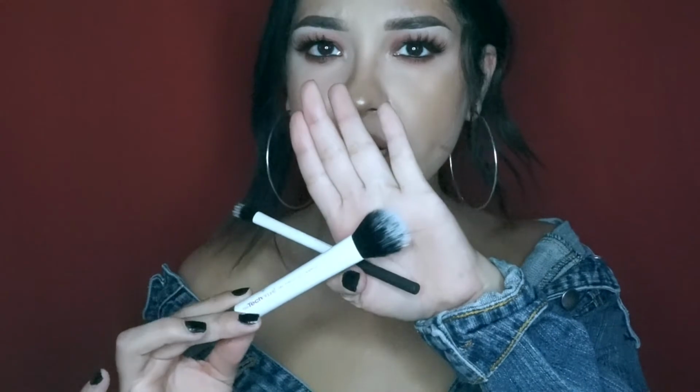And I also have this one, called the dual fiber face brush, so that one's really good. This one is the contour brush, so this is a little bit smaller, and this is really great for contouring. That's basically the only thing I have used it for, to really contour right here with cream, like my cream bronzers or anything that I like to contour with.